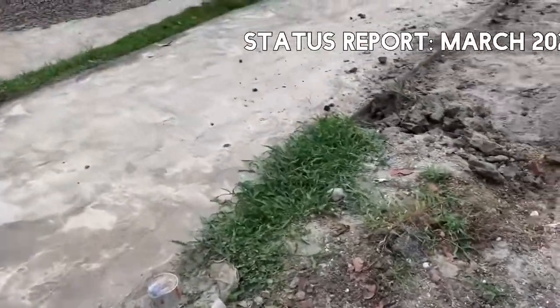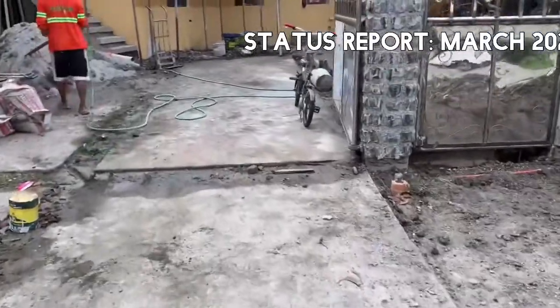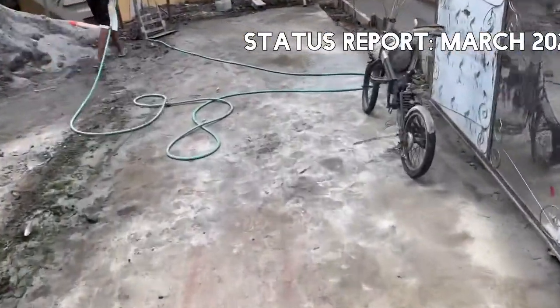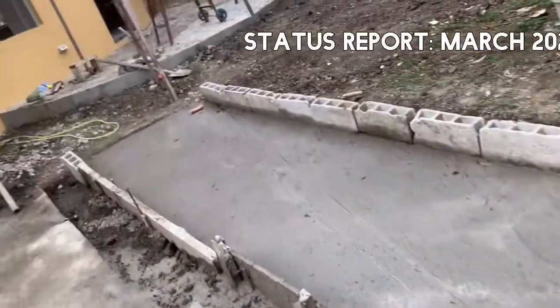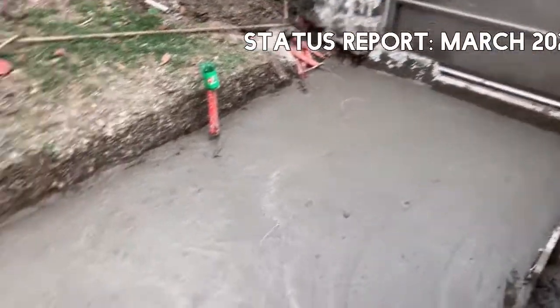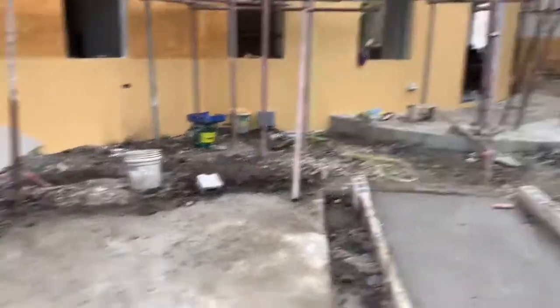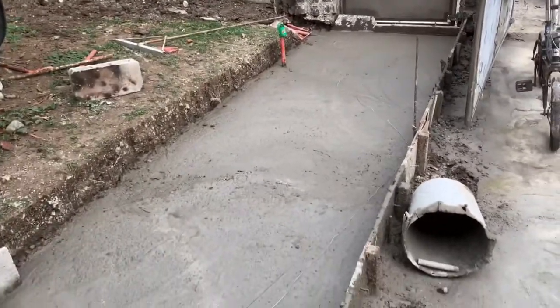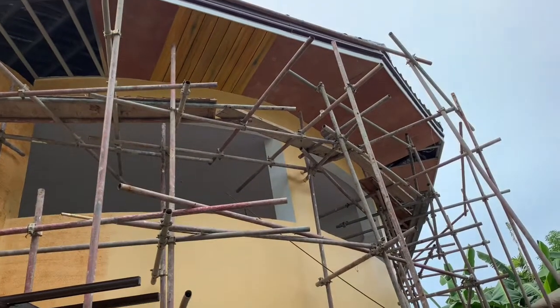We are now doing the landscaping of our farmhouse. We're doing the walkway here, the concrete. This is the walkway going to the farm. And then we're already embedding the electrical pipes. Okay. We're also putting the roof eaves.